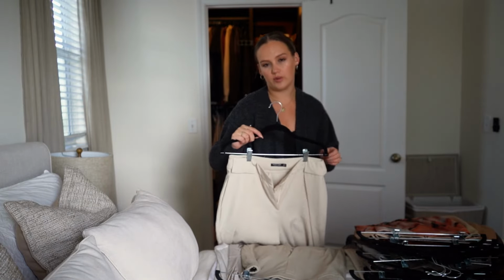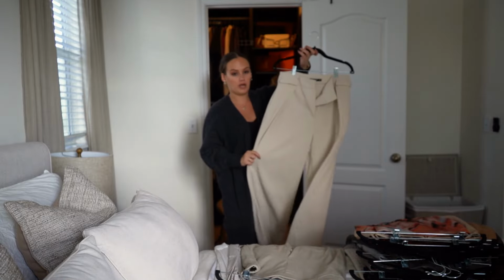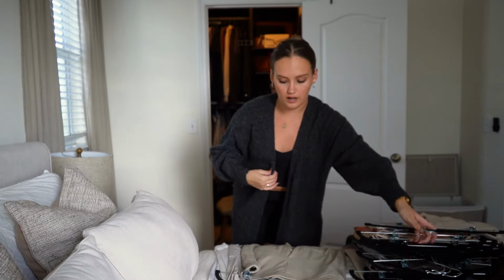And I always go through this with my closet. I feel like I should get rid of things because it's not that season right now, but I know I'm gonna wear it next year, so I usually hold on to it. This is also my favorite pair of cream colored trousers. I wear these a lot.